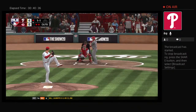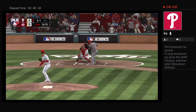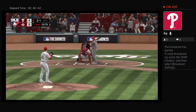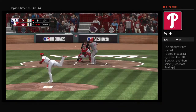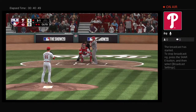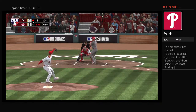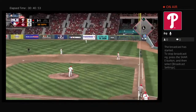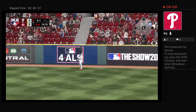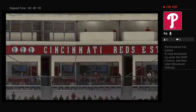So now to the plate, Scott Kingery. And he'll come back with one in the dirt as the count moves to 2-1 now. He's fallen behind now, 3-1. Hitter's count all the way. Here it comes. Hit the other way out toward right field. Long run for the right fielder. He gets there to make the catch, and that ends the inning.